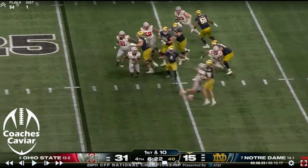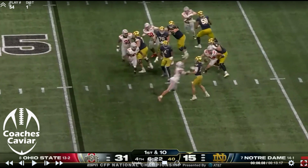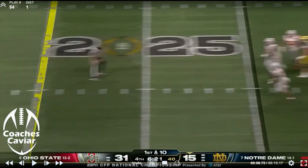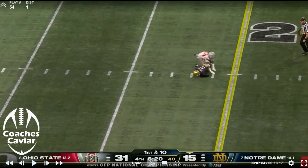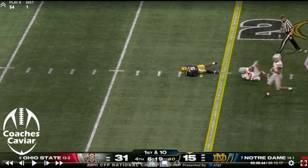So this is a tough football play. Rolling to your left, able to get enough on this. This is a really impressive football play, throwing the thing down the middle of the field at about 12, 13 yards deep and being accurate. A tough football play there by Riley Leonard with about 6 minutes left. Still down 2 scores, got to score quick too.